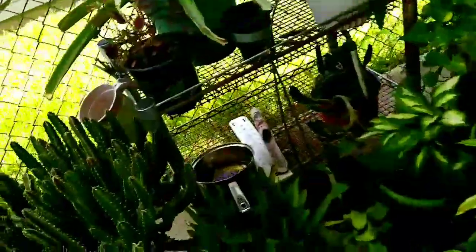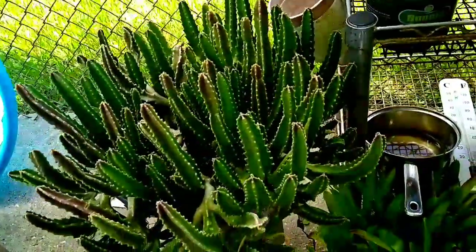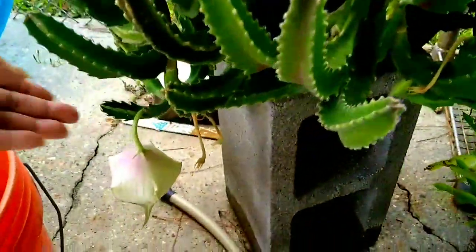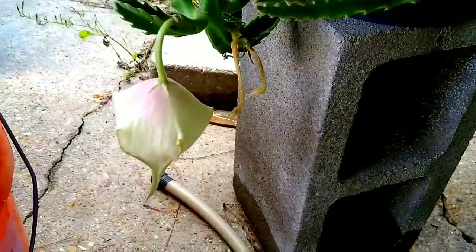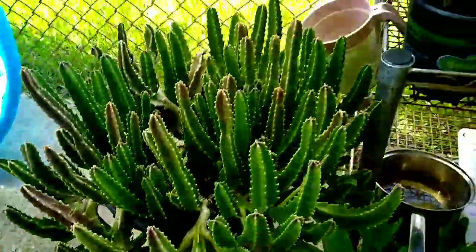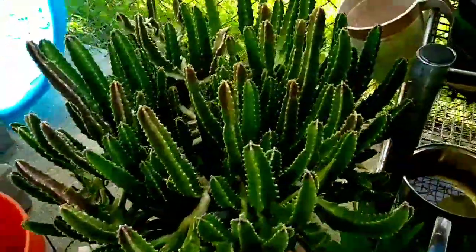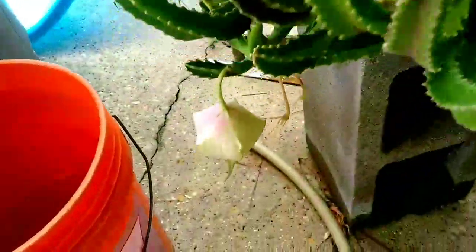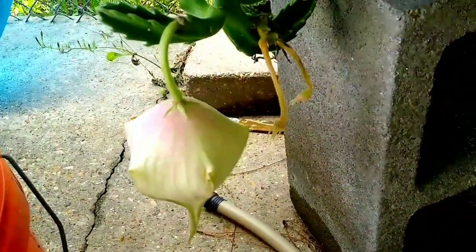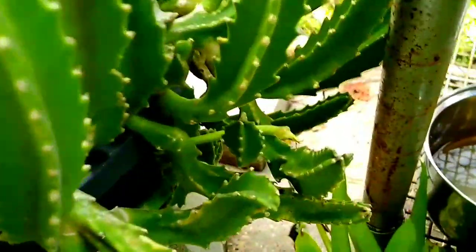Now this is the African starfish. I really wish it was in bloom. This opens up, and it's a big star. Oh, an African starfish. That looks so interesting. I wish it was blooming. I see a lot of them are coming, and a lot of them have been here already.